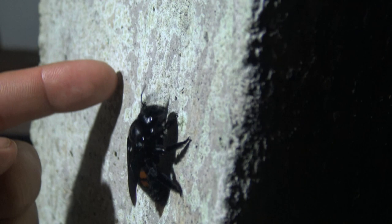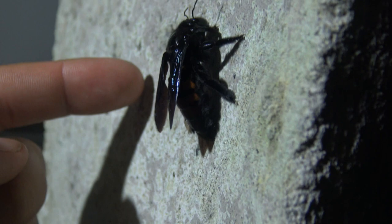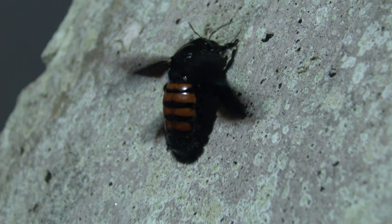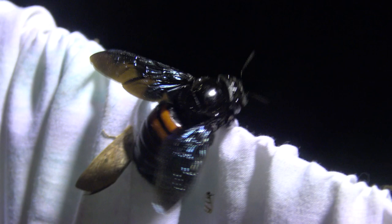It's a bee from hell. Damn. Whoa! Look at the size of this bee! Yo! Don't kill me, please. What? Oh my god! It's insane! It's fascinating though, isn't it? Oh, here it goes again.